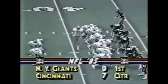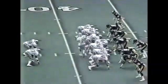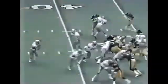Cincinnati 7, the Giants nothing. That score just in. Had to come early in that ball game. Started the same time as this one. Third down and just about a foot.